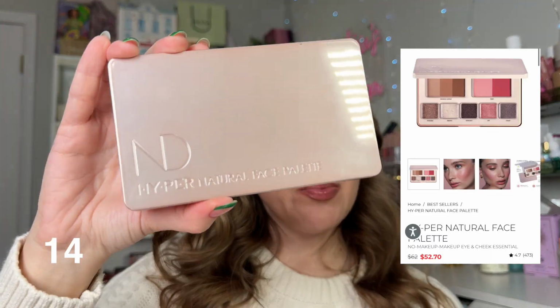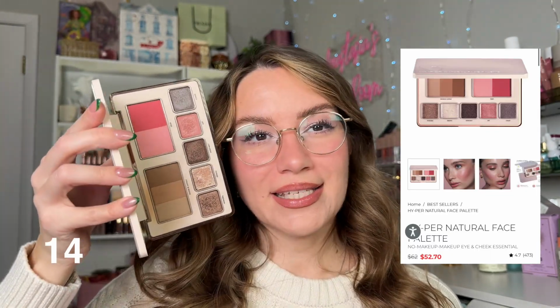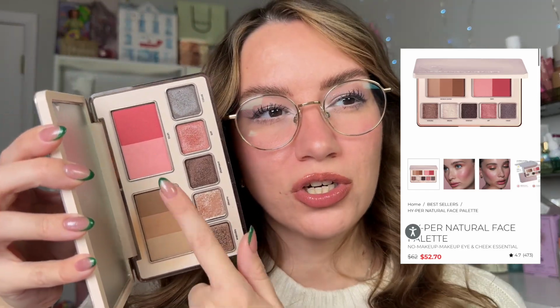14, the last eye and face palette from the brand and the newest. This is the Hyper Natural Face Palette, and the only reason why it's higher than the other two is because I actually adore the bronzer and the blush in this palette. There are 3 different shades of bronzer and the pans are super tiny and you can't really get just one of those, so I literally just mix them all and it works for me.